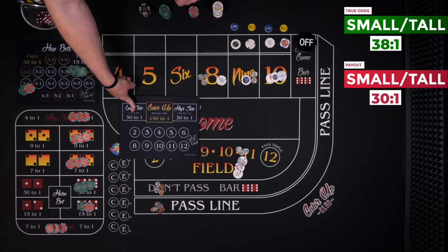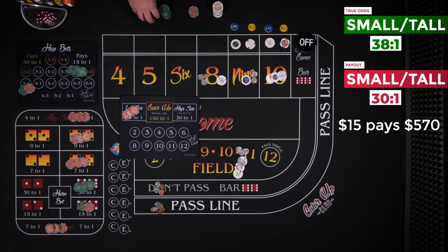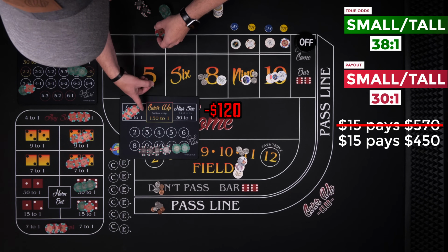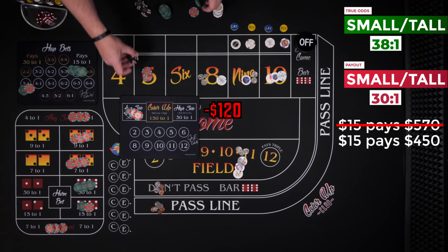They don't pay you close to 38 to 1. Most casinos pay you now 30 to 1. So if you were to bet this at $15, you should get paid $570, but they only pay you $450 at 30 to 1. So they short you $120 every time you win that bet.